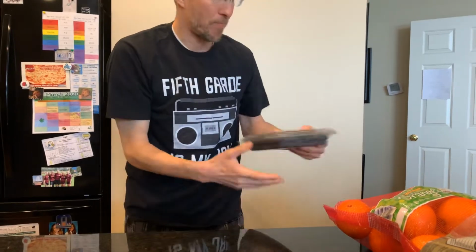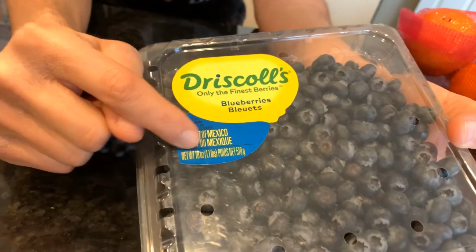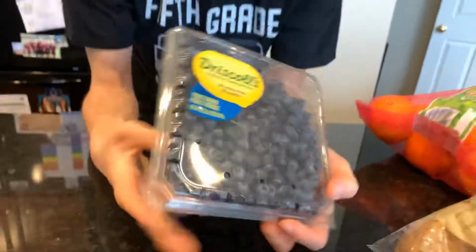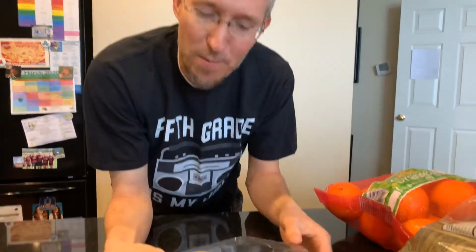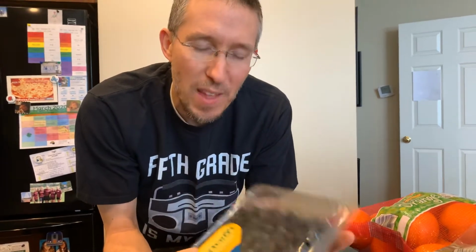And last but not least, blueberries. This is the weirdest one of them all because it's an 18 ounce. Look at that, 1.1 pounds. 18 ounces, 16 ounces in a pound. So what that means, this is 1 pound and 1 ounce. Why didn't they just make the container 1 pound? I don't understand. It's a 1 1/8 pound container. Weird. I looked through it and counted a handful and multiplied. We're going to say there's 200 in here. That, of course, is not an exact science. There's 200 in a 1 and 1/8 pound. How many blueberries would be in an 8-pound bag? It would be a lot.